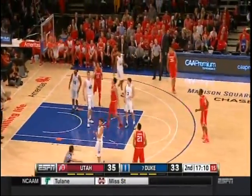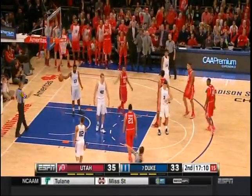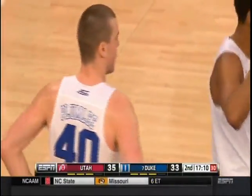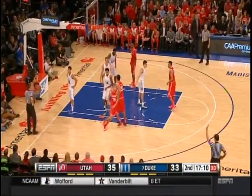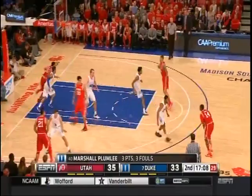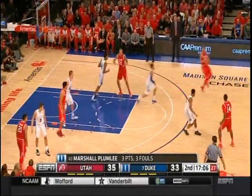Reyes working inside. He got body bumped by Plumlee. The Utah bench wanted the bucket. They won't get that. In the NBA he would get that, but not going to get it in college. The contact was prior. Look, Larry played in the NBA, 6 teams, you said earlier, Sean, 10 years. He said the pension plan is not too good, the worst of all the professional teams.